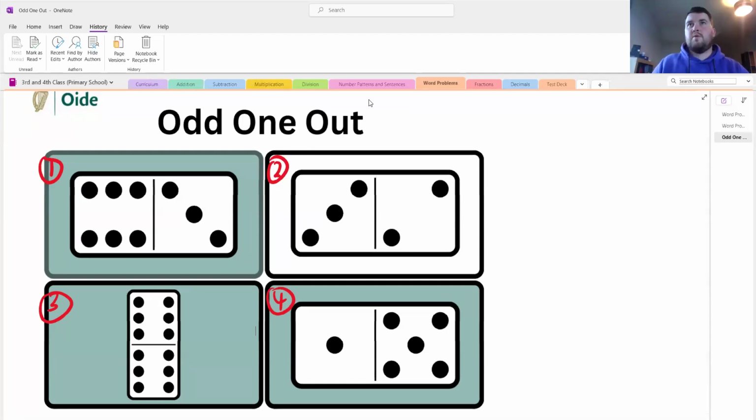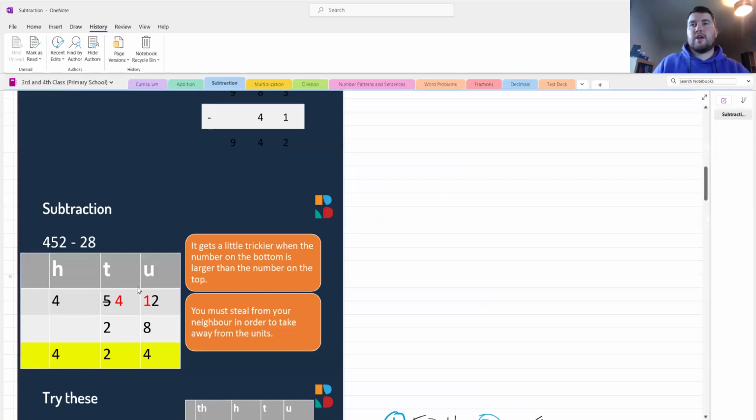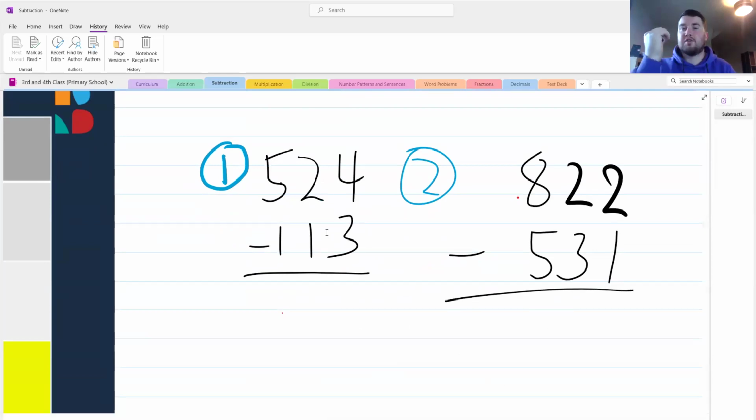Okay, we will move on now to some subtraction questions. With our subtraction questions, I'm going to start off here with this number 1. I want you guys to write them on top of each other like this. We're going to do some subtractions to start off with hundreds, but we'll work our way up. So take your time with these, do it line by line, very similar to the addition we were doing yesterday.